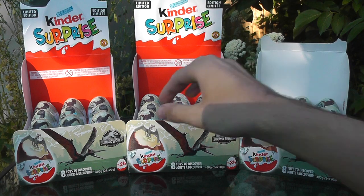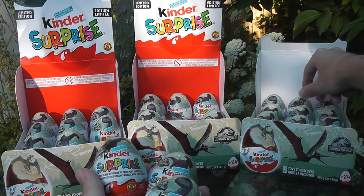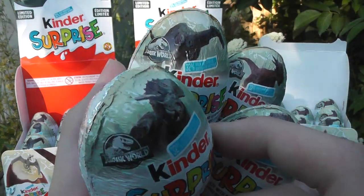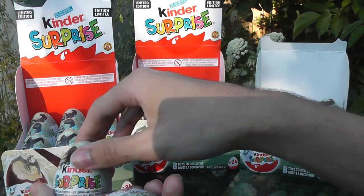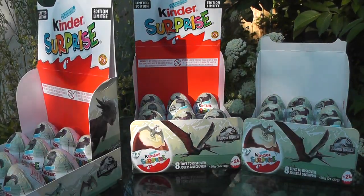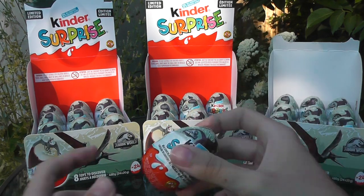So let's start with the better looking eggs. There's four, so far what I've seen, four variants. The Triceratops, Apatosaurus, Stygimoloch in blue. But I don't think the Apatosaurus is a part of this lineup. Same with the Stygimoloch, but hey, it's box art. So we'll just be digging in now.